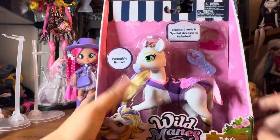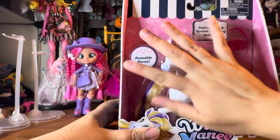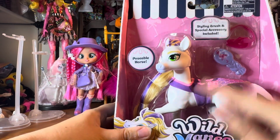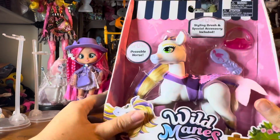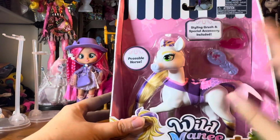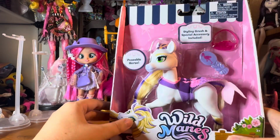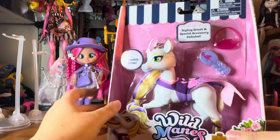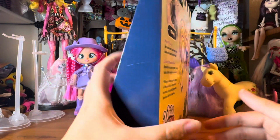I will say, because of it being white and this package being open, I did have to look through a couple of them to find one that didn't have very obvious scuff marks. She may still have a couple of small ones, but there were some with big dirt marks on her that may or may not have been washable. I'm not entirely sure, obviously, because I did not get those ones.